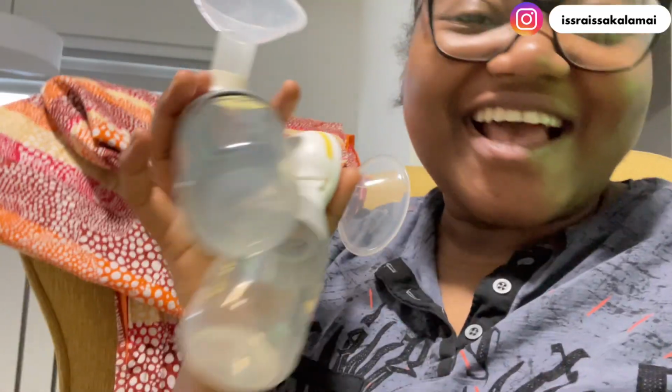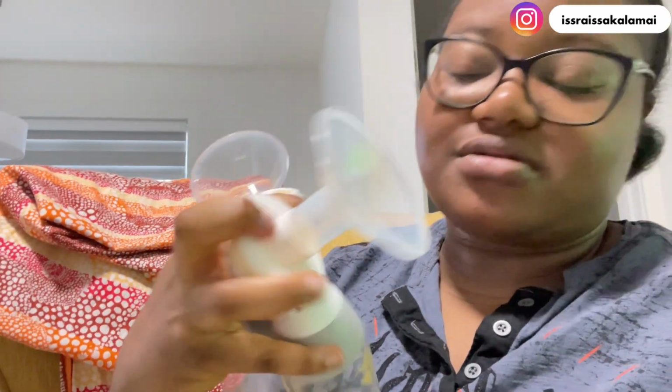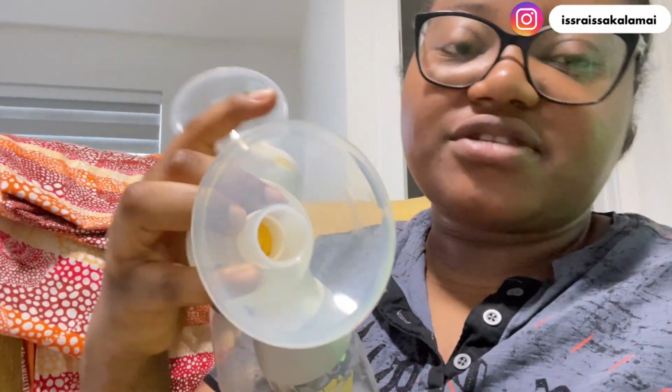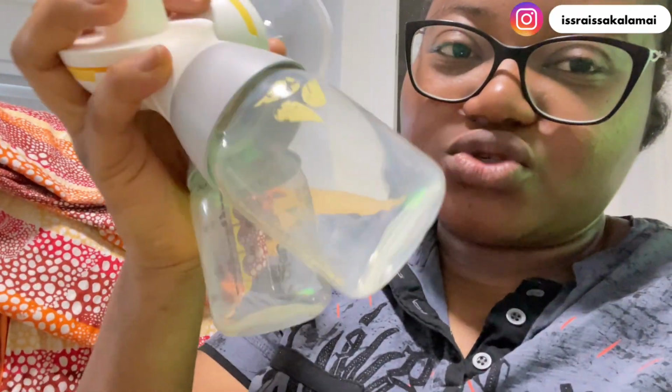And this is how it looks. It doesn't come with this flange. This one I had to buy separately because the flange has to fit you. It came with its own flanges, but they didn't fit me, so I had to get mine separately. And these two bottles, there were 4 bottles that it came with. So that's how it is. The machine is here. Let me show you guys. So this is everything. That's how it comes, and I'll show you how it works.